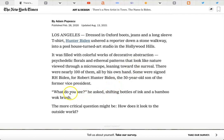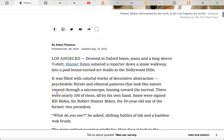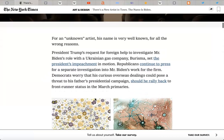And Hunter Biden is asking whoever it is, I guess Adam Popescu, the person who's interviewing him. This seems like Hunter asking, "What do you see?" And they've put the word "you" in italics. That's a clue, okay? And then the writer says the more critical question might be, how does it look to the outside world? That's interesting to me anyway.